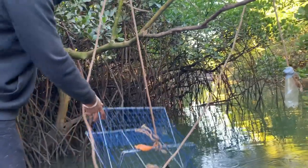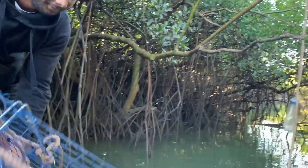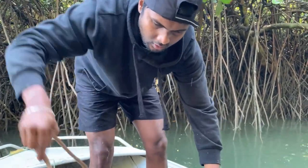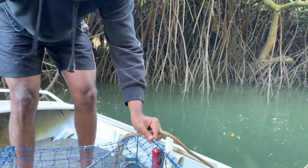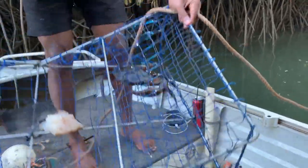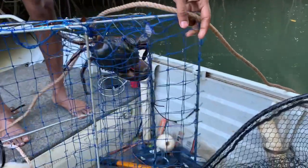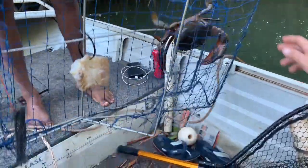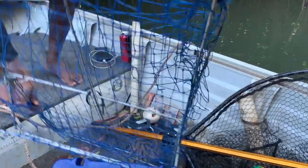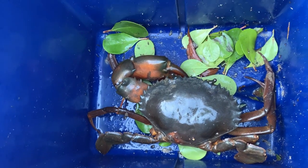Come on, get him in. The third pot we checked had a crab in it. We were lucky, it was a small mud crab with a single claw. We caught the first crab for the day and secured it well in the esky.